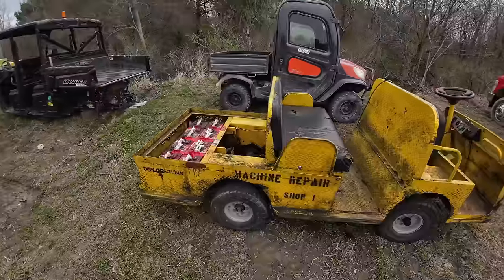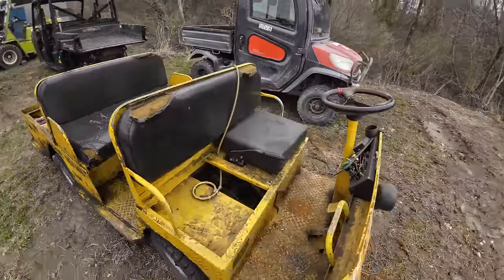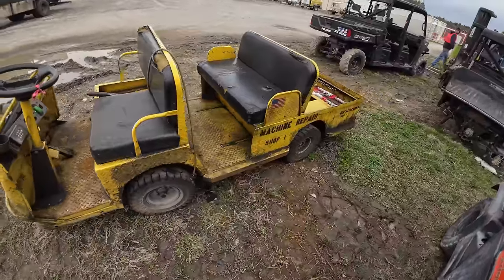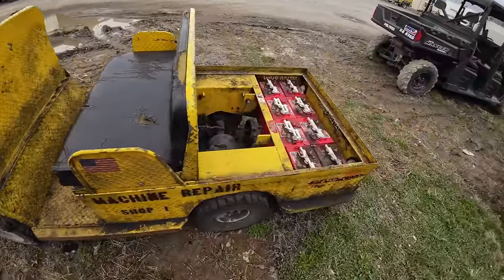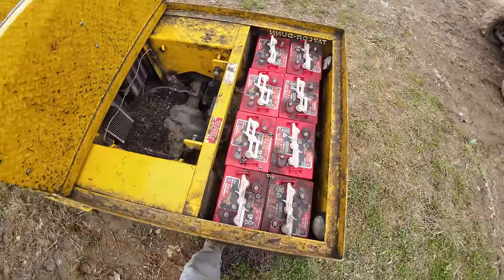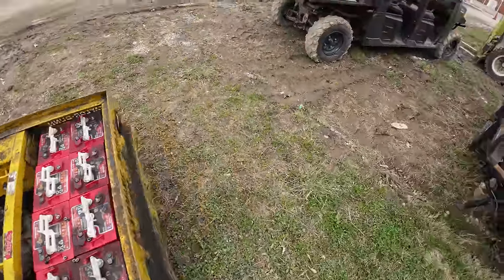Look at this little gem. This would be a beauty to take up at the steam show and beat around up there. Oh, it's missing some stuff there that looks kind of vital. I think that's gonna go for scrap. Perkins?